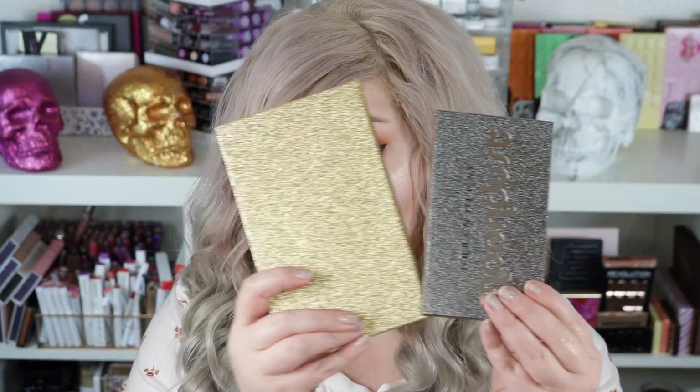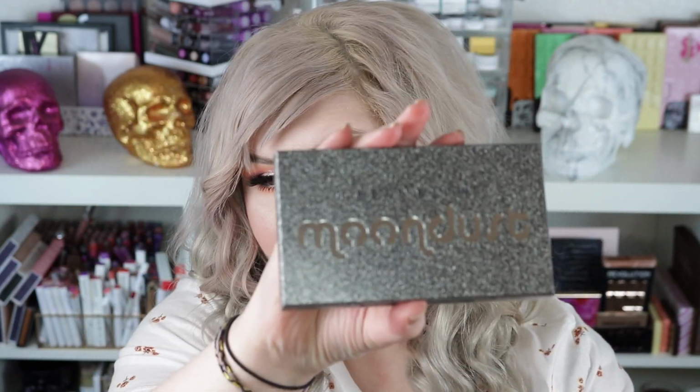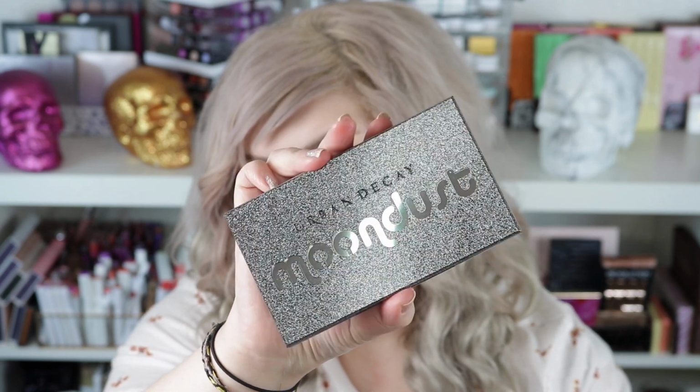All right, the next two we're gonna talk about are two that I just grabbed, two that look somewhat similar because they're glittery packaging. These are both high-end palettes. This is a Too Faced palette. This is an Urban Decay palette. So the first one we're gonna look at is the Moon Dust palette. As you can see, it's beautiful.